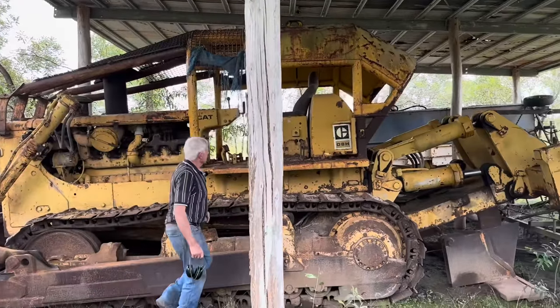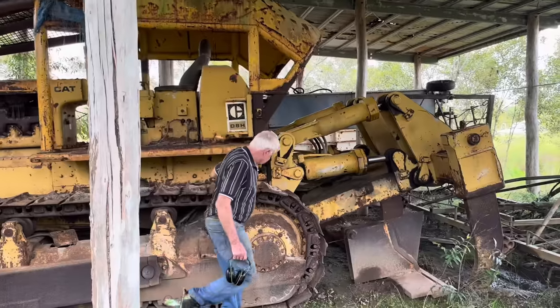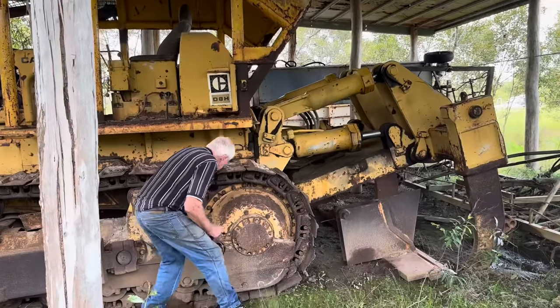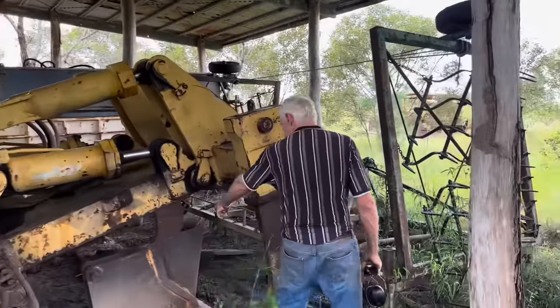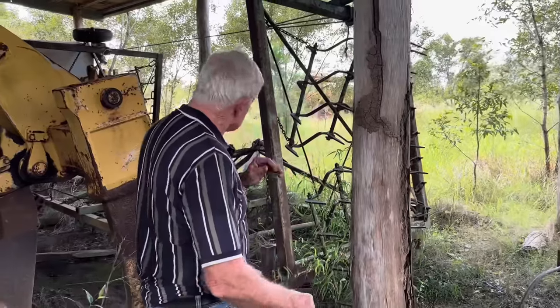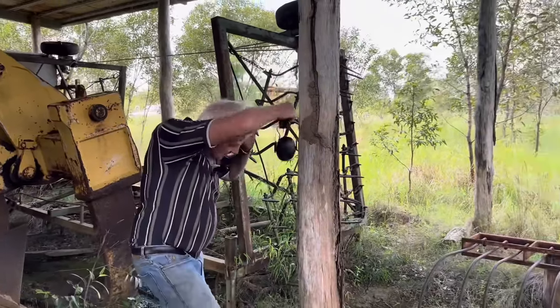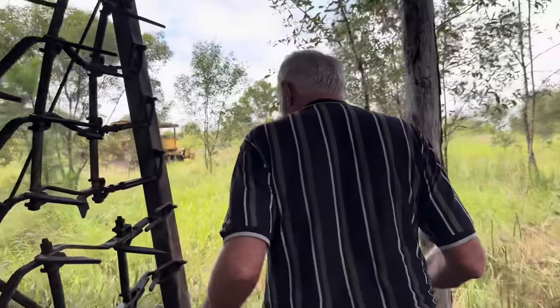Bit of old canvas up there. Batteries are long gone. Sprockets are pretty worn. Look at that, it's even got the blade plough underneath the back of it there. Look at that. Whew. More spiders and cobwebs and stick rake here. Harrows here.